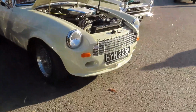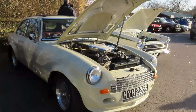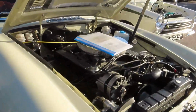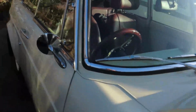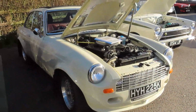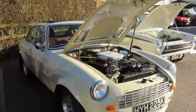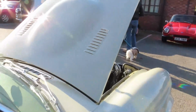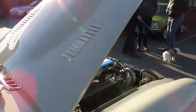An extra grille and gubbins going on at the front, but that looks lovely, doesn't it? And I'm told it sounds wondrous by Grandad. That is a beautiful old car, that. That would be a great sort of GT touring car, sports car. And that lovely engine up front. I like the little louvers on the bonnet as well. This really is an interesting car, this.